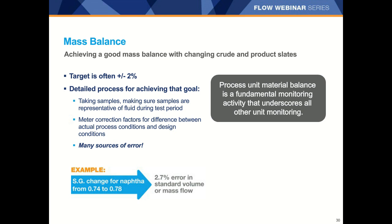So the target for the mass balance is usually at least within plus or minus 2%. The process for achieving that goal is a challenge. It involves taking samples for fluid composition or density and making sure that the samples are representative of the fluid during the test period. Then the meter correction factors are applied to the measurements to compensate for the difference between the actual process conditions and the design conditions. So there are a lot of sources of error there.